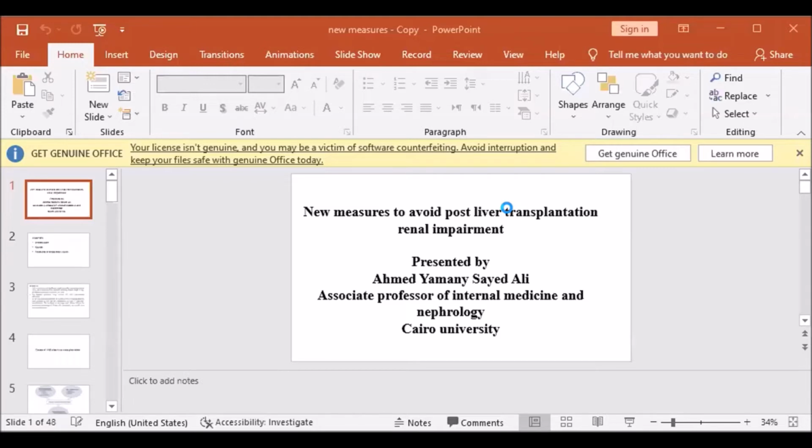At 1 year post-transplantation, about 90% of patients develop CKD. This percentage will increase with time, at 5 years and 15 years. Causes of acute kidney injury are divided into pre-transplant, peri-transplant, and post-transplant.